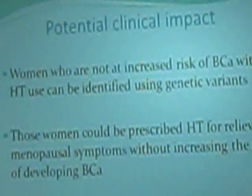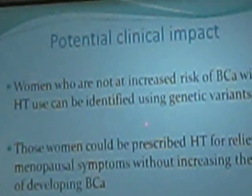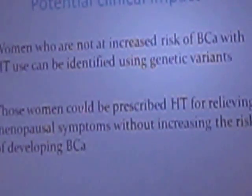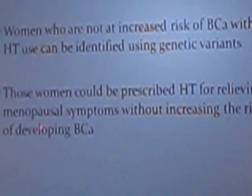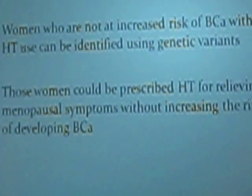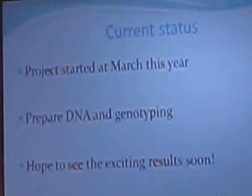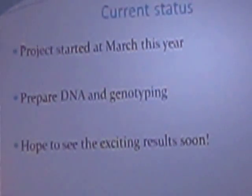So the potential clinical impact of the study is that women who are not at increased risk for breast cancer with HT use can be identified using the genetic variants, and those women could be prescribed HT for relieving their menopausal symptoms without increased risk of developing breast cancer. We just started this project in March, and we are now preparing DNA and genotyping, and we hope to see exciting results soon.